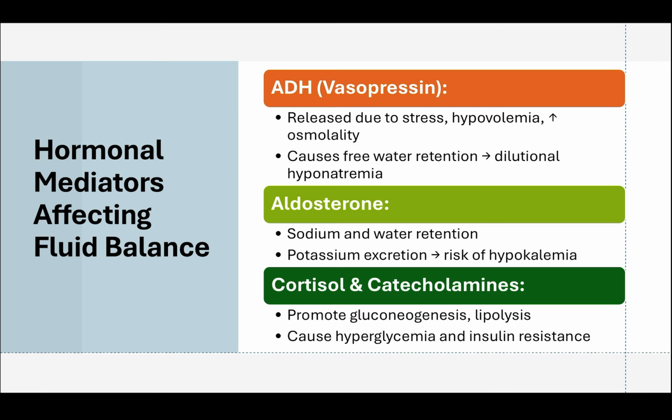Several hormones play a direct role in postoperative fluid balance. Antidiuretic hormone, or vasopressin, is released in response to stress, hypovolemia, and increased plasma osmolality. It promotes free water reabsorption by the kidneys, which can lead to dilutional hyponatremia. Aldosterone, activated through the renin-angiotensin-aldosterone system, causes sodium and water retention while increasing potassium excretion, predisposing patients to hypokalemia. Cortisol and catecholamines increase gluconeogenesis and insulin resistance, leading to stress-induced hyperglycemia, which is associated with poor surgical outcomes.